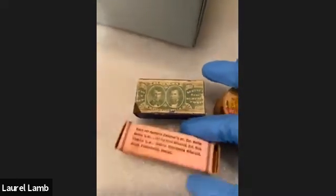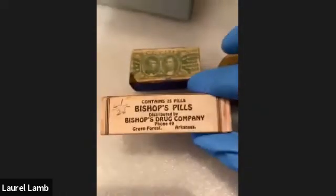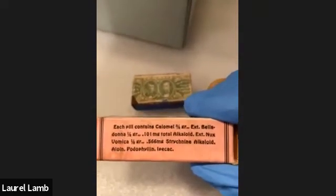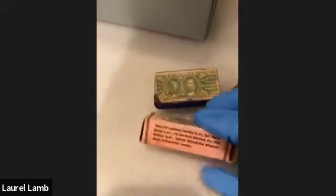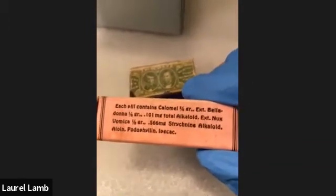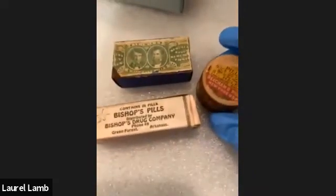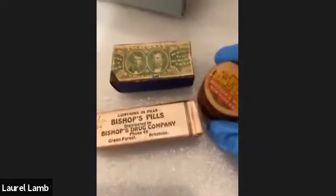But the Bishop's pills in particular actually do list ingredients. So this would have been produced later, when they were required to do that. Basically, it has calomel, which induces vomiting, has belladonna, which is a very toxic plant, and some other toxic ingredients on here as well. It might have purged your system, but it wouldn't necessarily help you long term.